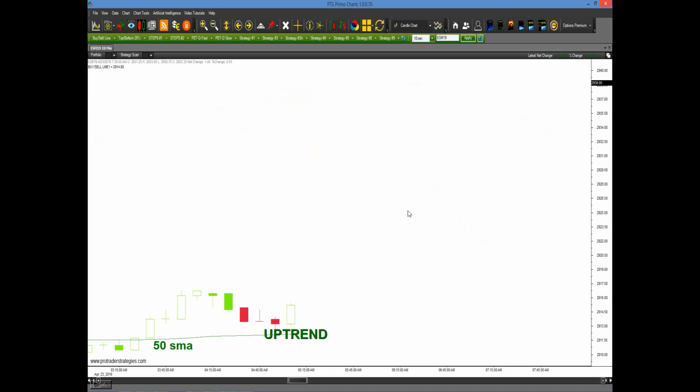Lastly, we can look at the Emini futures. Here's a 10-minute chart of the Emini. Same process. We're above the 50. We have a series of red bars. Here's our first green bar. What's the market telling us?